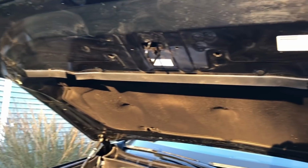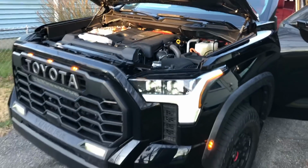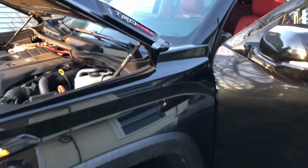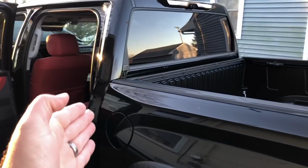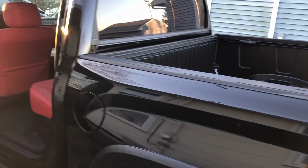There's the hood, everything looks good. Not bad at all. So, you'll have to let me know what you think about this 2022 TRD Pro Tundra 4x4. Absolutely gorgeous. It pretty much comes one way. And when I say one way, I mean Crewmax, okay? I mean hybrid, 5.5 foot box. It's pretty much all you're gonna get.